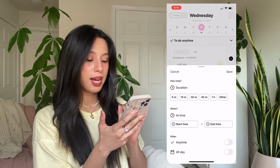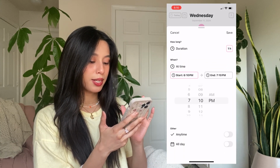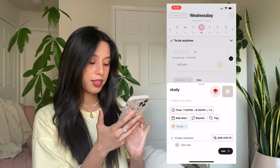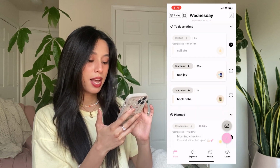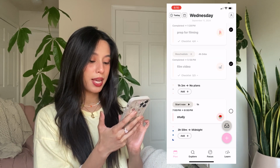I can also set a time. Let's say I'm going to study for an hour. I can set a start time. Let's say I'm going to start at 7 p.m. and that looks good. I'll hit add. And now that activity has been added here in my little planned timeline for the day. So it has here study.